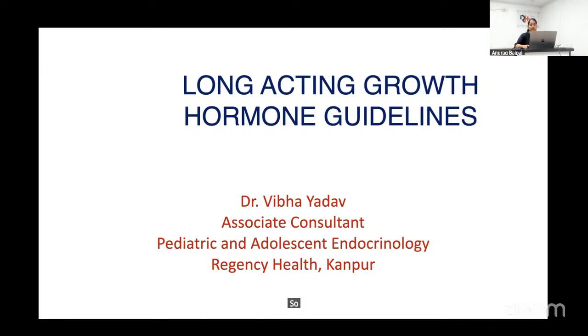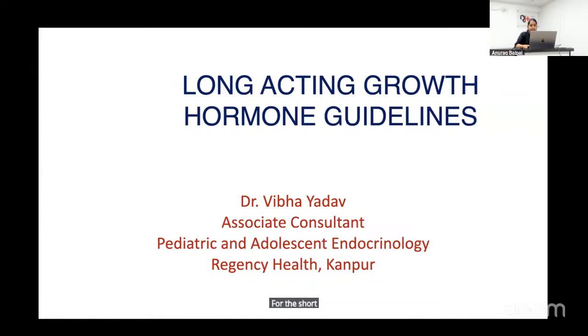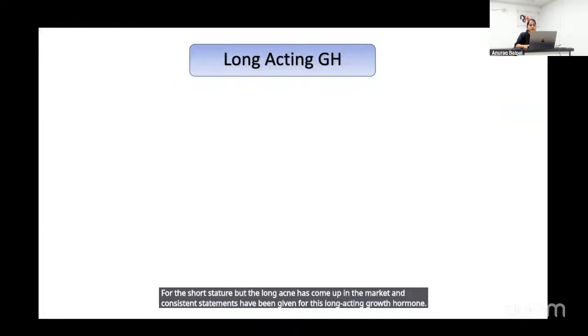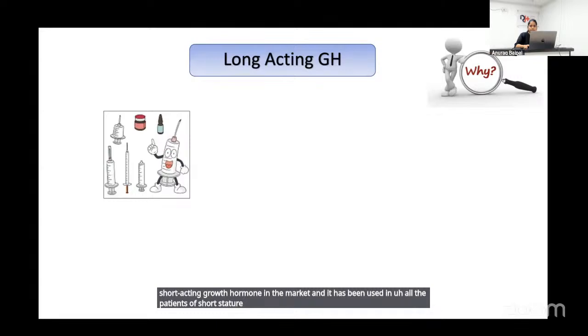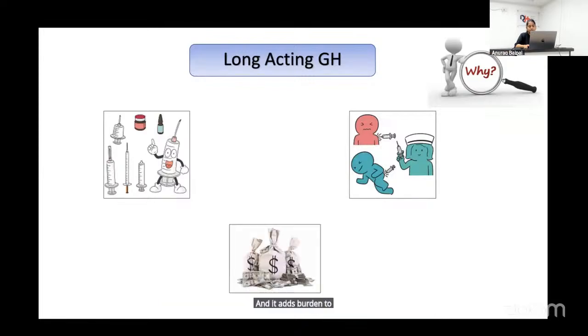So, starting with the long-acting growth hormone guidelines, we all know we have been widely using the short-acting growth hormone, which is the only treatment available for short stature. But long-acting growth hormone has come up in the market, and a consensus statement has been given for it. So the question is, why do we need long-acting growth hormone if we have short-acting growth hormone in the market, and it has been used in all patients of short stature? The problem with the short-acting is that it requires multiple injections, which are quite painful, adds burden to the family, and is quite expensive. These three problems lead to poor adherence.